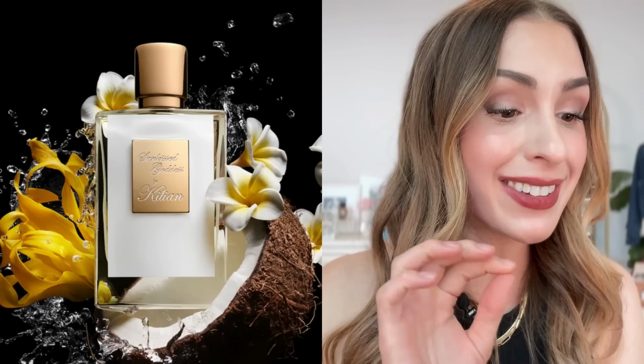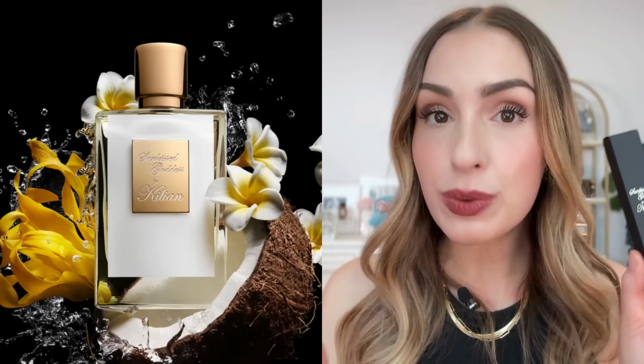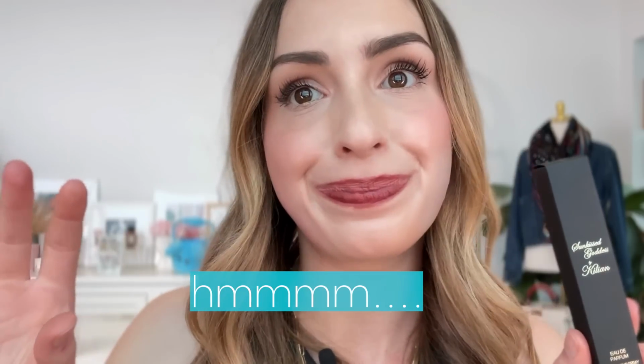The last one that I got, which is the most expensive one, so I decided to get it in a travel size, is Kilian Sun-Kissed Goddess. And this was the one that I was not so sure about, but I would really like to see how Kilian does this fragrance, because Kilian is a more expensive brand. There's a lot more complexity to the different scents that they create, but the type of fragrance that this is, I feel like is a little bit more commercial.